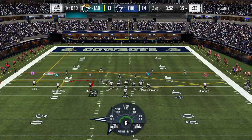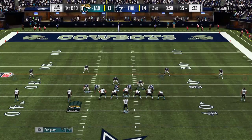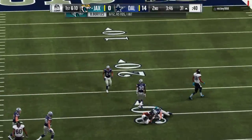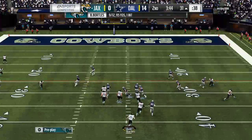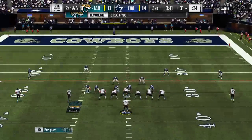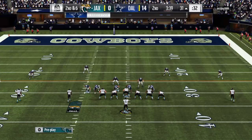Yeah, they said forget the underneath route. They went for the guy on the fly, but as you said, incomplete. To throw, it's Bortles. And this time not quite to the 30. It'll be down at the 31-yard line. That throw good for 4. It's 2nd down.